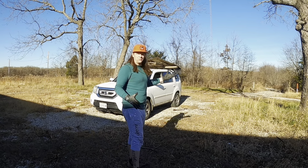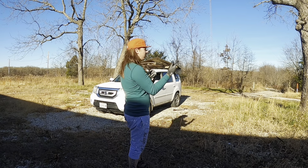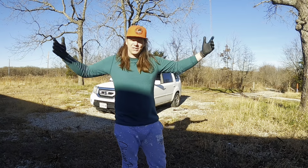I think we got enough stuff to do a little mock-up for now. I'm gonna go ahead and strap it to the top of the truck, and then we'll drive on down in the woods and bring you guys along with us.